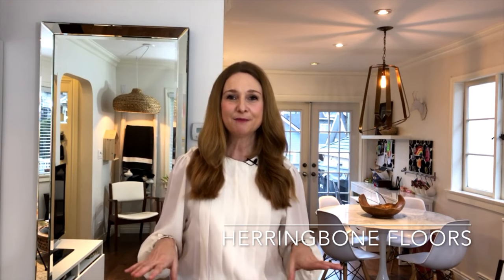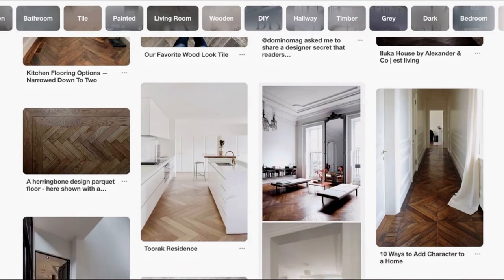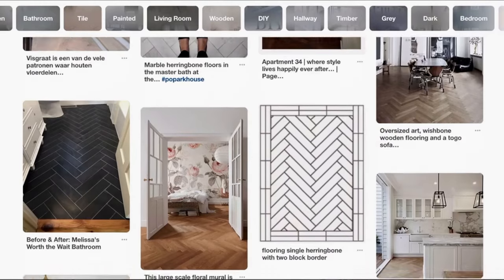The next trend, and gosh, I do love all of these, I love this one, is herringbone floors. Now, herringbone floors are really a classic, but I think we've traditionally thought of them in more traditional type homes, things that are more grand with the herringbone floor. What I think you're gonna see moving into 2018, and I hope continues, is seeing herringbone floor kind of everywhere.